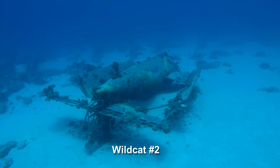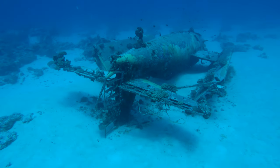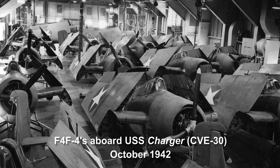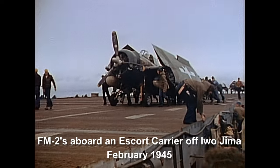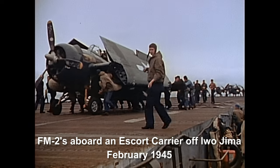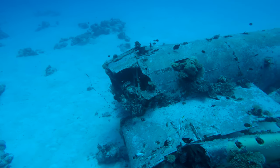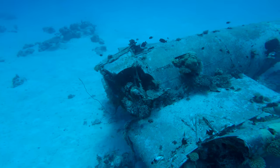This Wildcat is one of 2 that still has its wings attached. Beginning with the Grumman-built F4F-4, all Wildcats had folding wings in order to allow more aircraft to be squeezed aboard the carriers. The openings where the .50 caliber guns were can be seen on both wings, and the landing gear is in the retracted position with the gear doors still present.